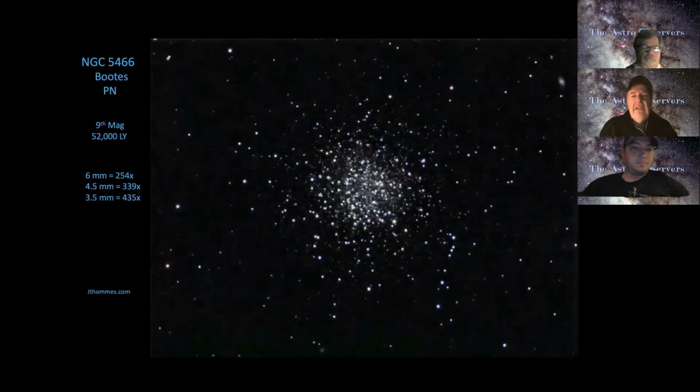All right, so then I did this NGC 5466 too, as you said. I don't have much more to say about this other than what we already talked about. The only thing that was cool was I was curious about the sparseness of it, so I read up on it a little bit, and it's one of these globs that, as it's moving around the galaxy, has gravitational forces pulling on it.